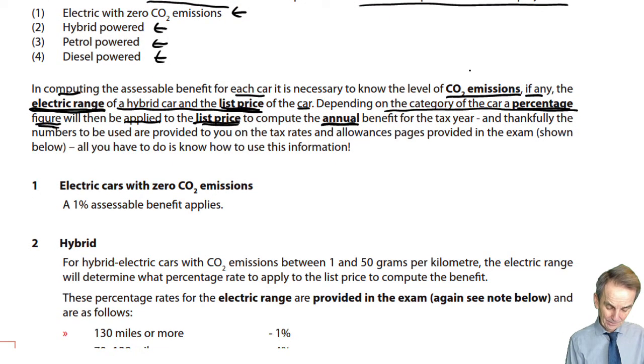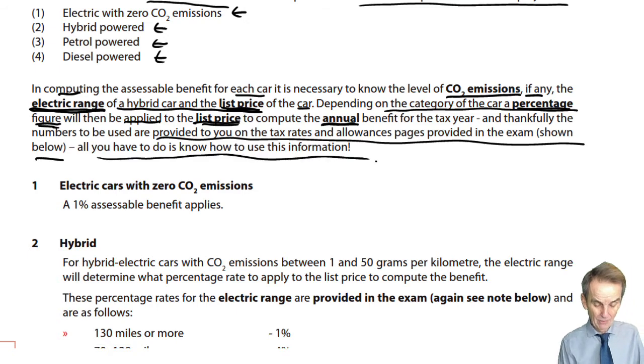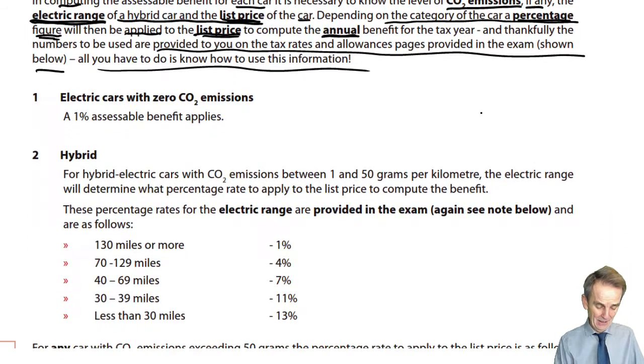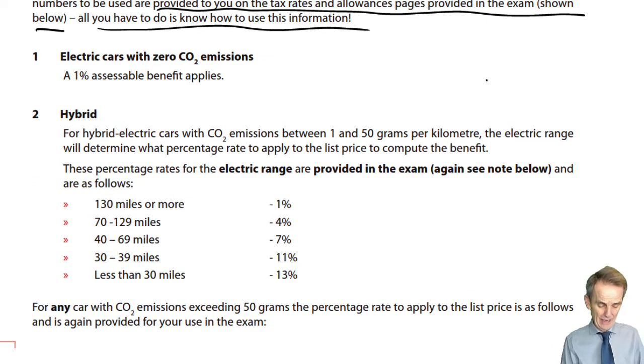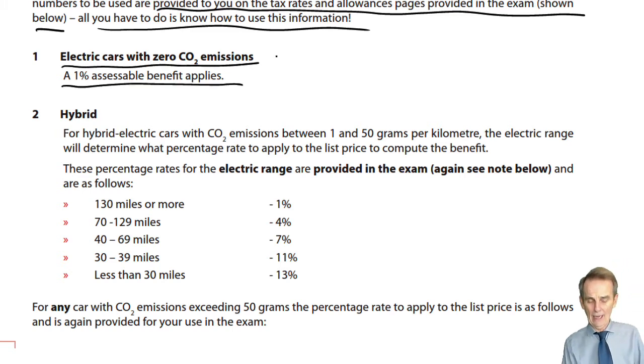Coming back to our note, as we said, thankfully the numbers to be used are provided to you on the rates and allowances pages, provided in the exam, and indeed shown below. All you have to do, of course, is to know how to use that information. Well, here's the first bit, and again, information provided to you in the exam. A 1% assessable benefit will arise in relation to our all-electric cars with zero CO2 emissions. So there, a very cheap assessable benefit in relation to our all-electric cars. Clearly, a very good motivation, therefore, for both employer and employee, who would otherwise potentially face a rather more significant tax charge in relation to the assessable benefit, to go down the electric route.